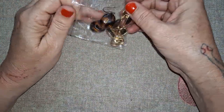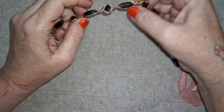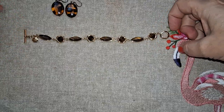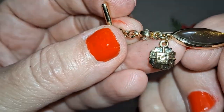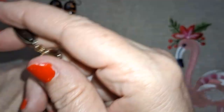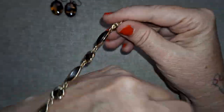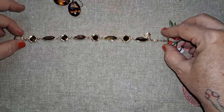My favorite. I love Tiger's Eye. You guys know this. This is a Monet. There's the tag. There's also the maker. It's a toggle. Tiger's Eye. Oh my gosh, it's so pretty. I love to add to my Tiger's Eye collection.